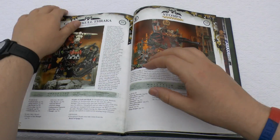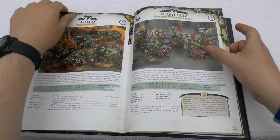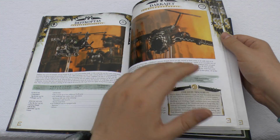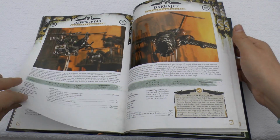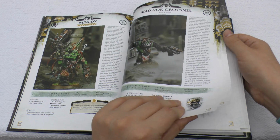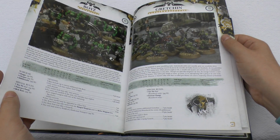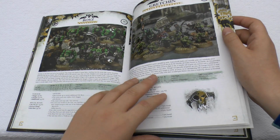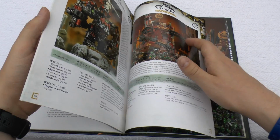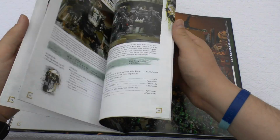The one thing I found in this book though is everything is so cheap, like 100 points. Deathcopters, Dakajet, 110. I mean, things are so cheap. Well, I think they're cheap anyway. Boys, 60 points for 10. 10 Space Marines, it's 150. But anyway, you can't really compare it.